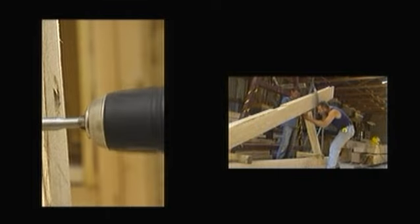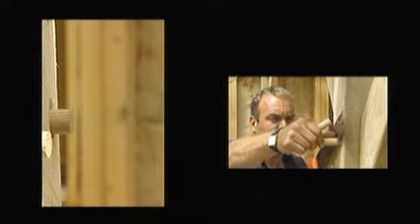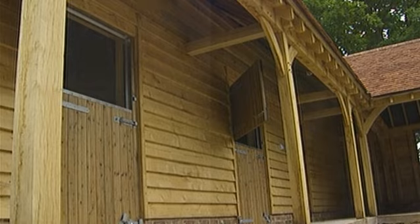No nails are used in the assembly. All the joints are locked together with oak pegs. This stable is a work of art, with each piece individually shaped to fit with its neighbour, creating a high-quality, long-lasting building.